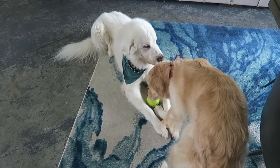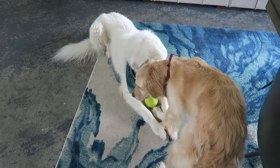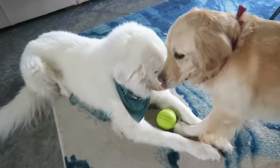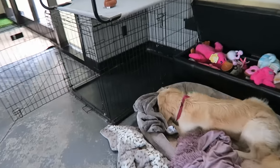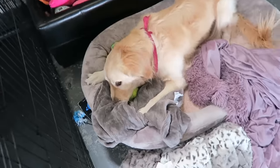Cooper's trying to steal it. He thinks Koda wants it. Koda has no interest. Koda, you could take it. Koda doesn't actually like balls. You ready? Get it. Good boy. Look at that. Woo! Is that going to be one of those who rolls down the stairs for his little game? Oh, probably. Coop, do you want to play your game?